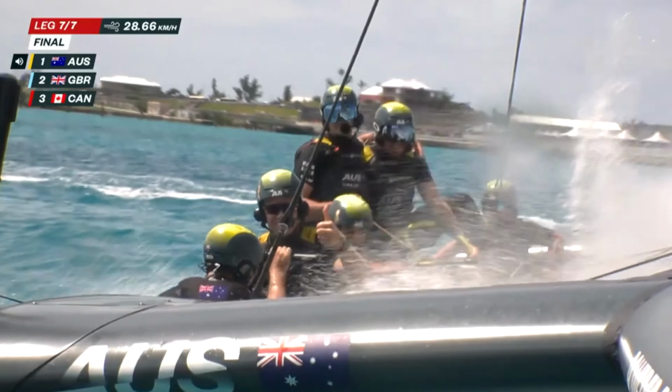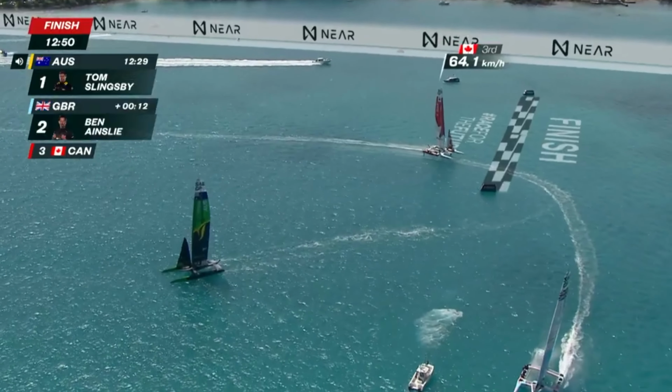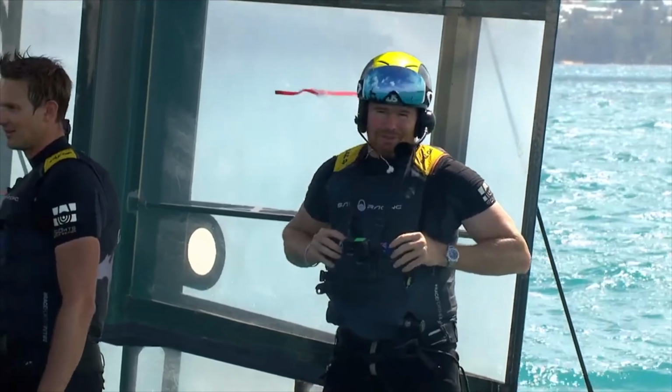Australia brings it home. Great Britain will claim second place, and Canada, a great performance, guys. Remember, this is a brand new team, and on the first event, they get themselves into the grand final.